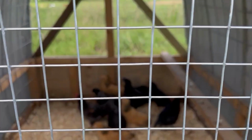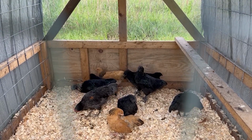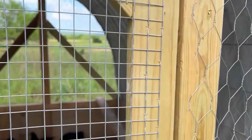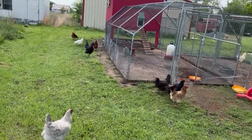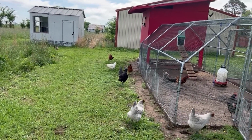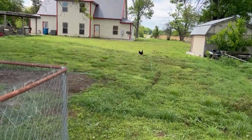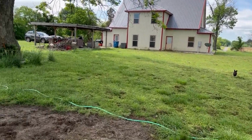And then those tan ones, those are Brahmas. And then all the black ones, of course, are from our Ameraucana rooster, Jared, aka JC, who's sitting right there. So he's the father of them, and he takes care of all of Terrie's hens. Every egg that we've got and we've incubated, they all come up looking like him. So that's what we got out here by the chickens.